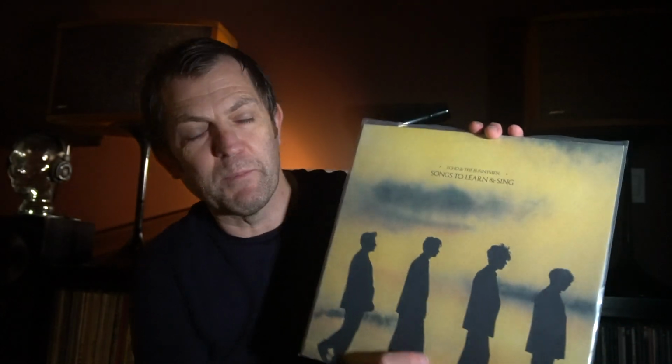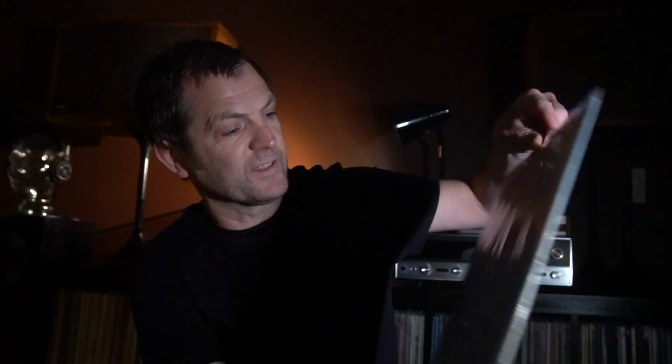This one I was super excited to find. I'm a big fan of this band, and I've never seen this on vinyl. This is Echo and the Bunnymen. This is their greatest hits, Songs to Learn and Sing. This has all the hits on it: The Killing Moon, Bring on the Dancing Horses, all those great songs from their first, like from Crocodiles. Just an amazing best of here, all their singles. Never seen this on vinyl before. Super excited to find that.